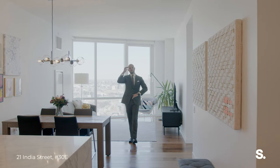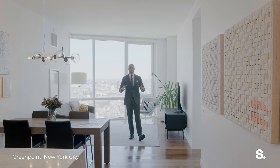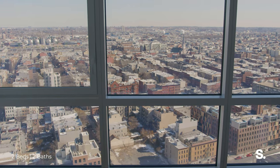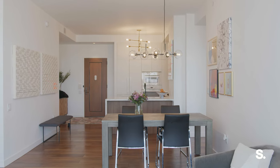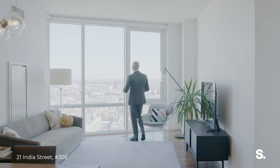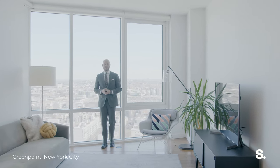Upon entering apartment 30E, the first thing that you will notice is we have amazing, super tall ceilings, 9 feet, 8 inches. Makes this apartment feel super spacious. Not to mention, we have incredible floor-to-ceiling windows. The sun literally spills through the windows onto the wide plank, walnut flooring. We also have horizon views of Brooklyn, Queens, and to the north, we have Manhattan and the East River.